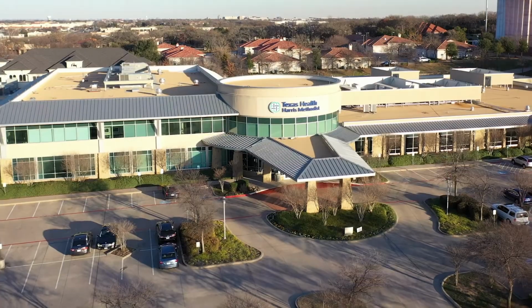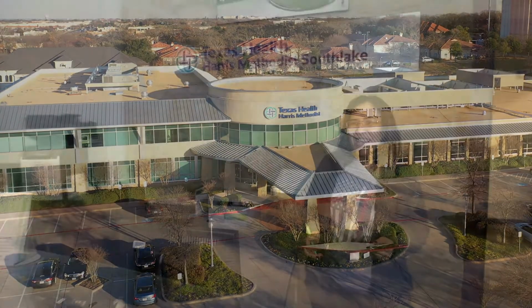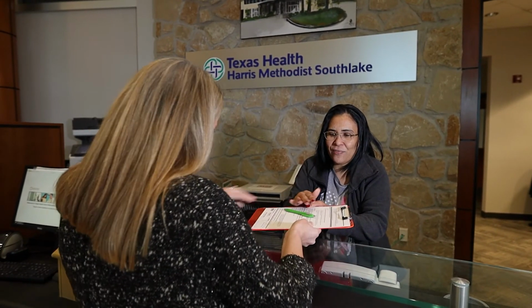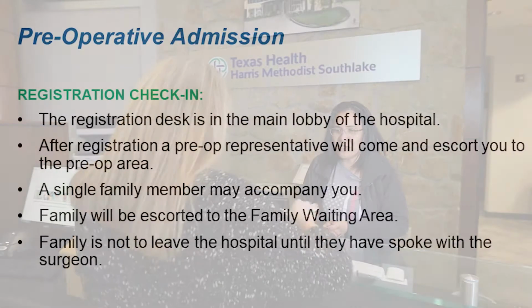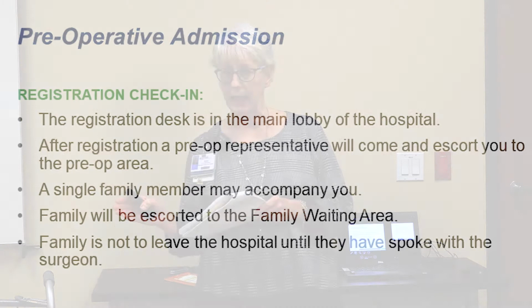When you arrive at the hospital for your surgery, you will come in the door where the big round rotunda is, down at the registration desk, and you'll register there. A representative from the pre-op department will come and get you and one family member to go back to the pre-op holding area, where you will be until you're ready to go to surgery. The rest of your family will be escorted to the family waiting area if the visitation rules have been relaxed at that time.